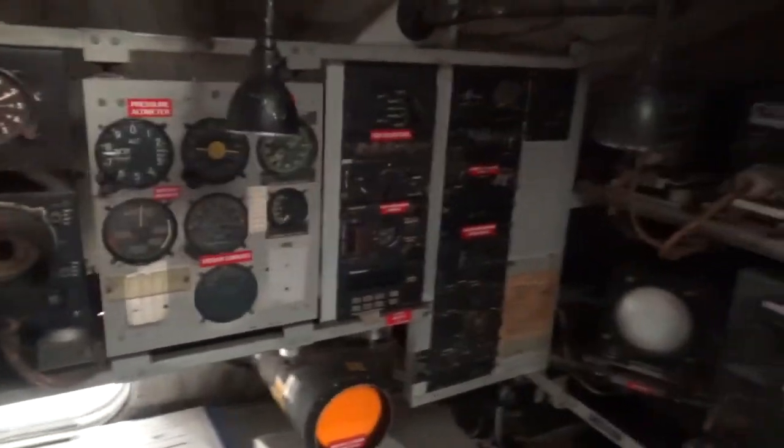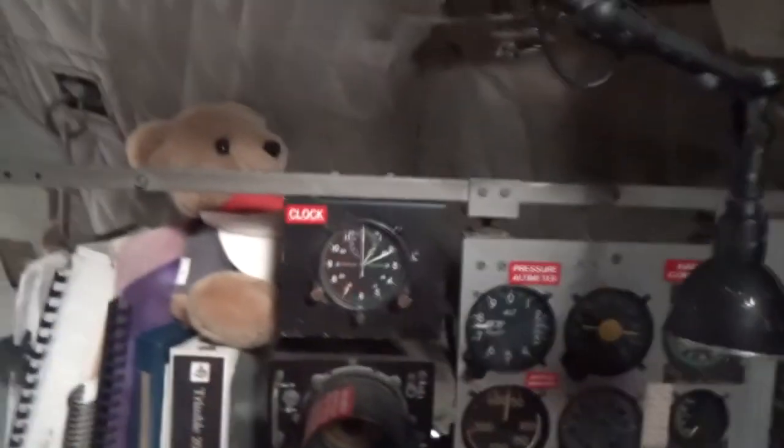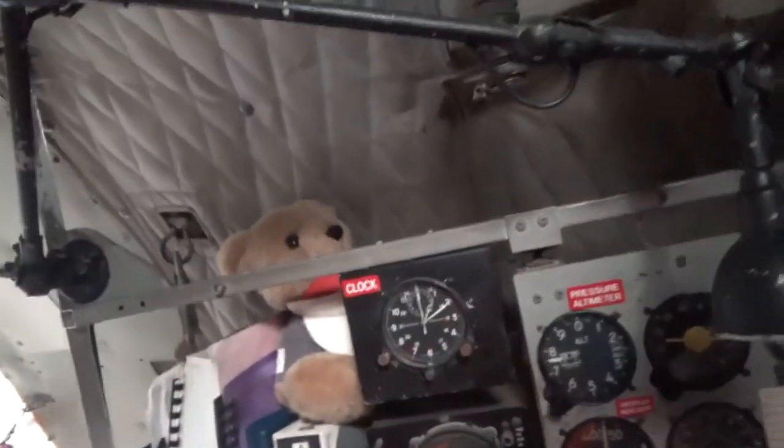Yeah, we've got three types of navigation. We've got the celestial navigation, that's the sextant there. Goes up through this hole here and then you take sightings from the stars. We've got the beacon and radar, but now we've got a satellite navigation unit, the same as everywhere else.